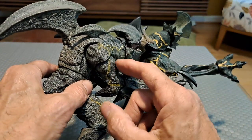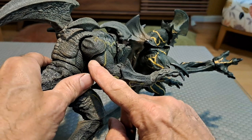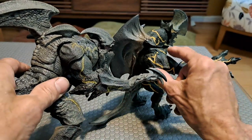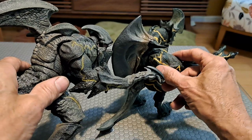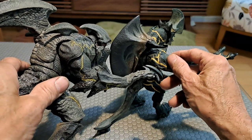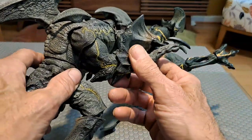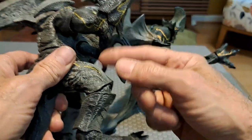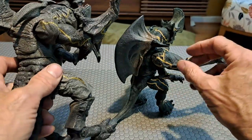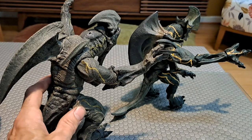You can see this is more human-like with that bicep, and then you could see the tricep right there. You don't really see that as much on here. It's more like it just has scales that have a texturing to them, like a lizard. And then look, you even have knives, or stabbing implements, on the elbows. You don't have that on Trespasser, and you don't have that even on Knifehead.